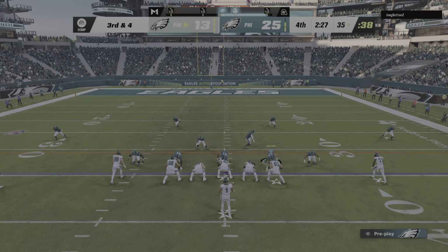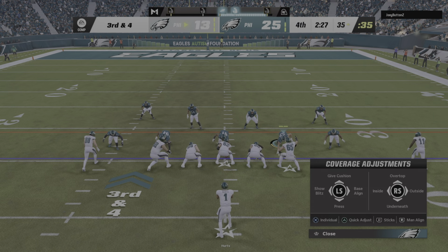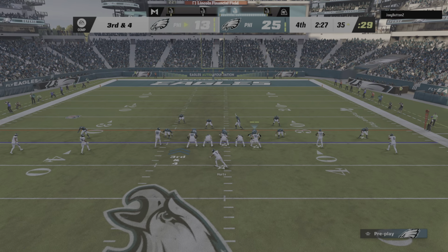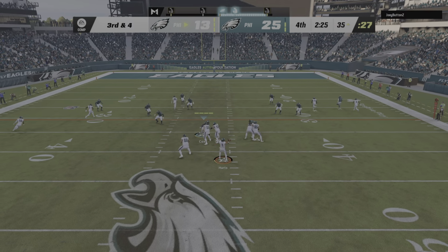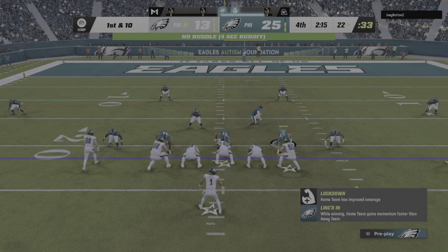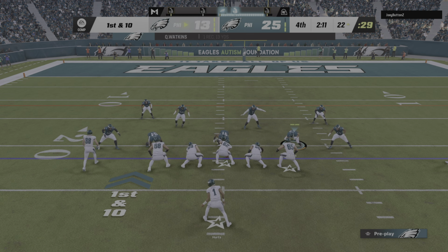Here we go, here we go. They'll look to throw again. Looking left side for Watkins, and he's got it. And he has another first down as they'll get the ball down to the Eagles' 22-yard line.